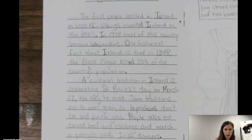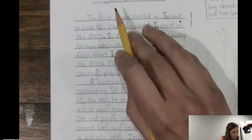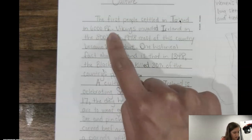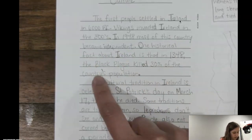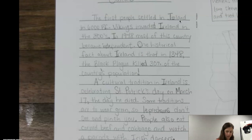I'm going to read through my writing one more time to make sure that I have everything correct. So this is my culture paragraph. The first people settled in Ireland in 6000 BC. Vikings invaded Ireland in the 800s. In 1948, most of this country became independent. One historical fact about Ireland is that in 1348, the Black Plague killed 30% of the country's population. I'm going to change that to an exclamation mark, that's a really difficult fact to read.